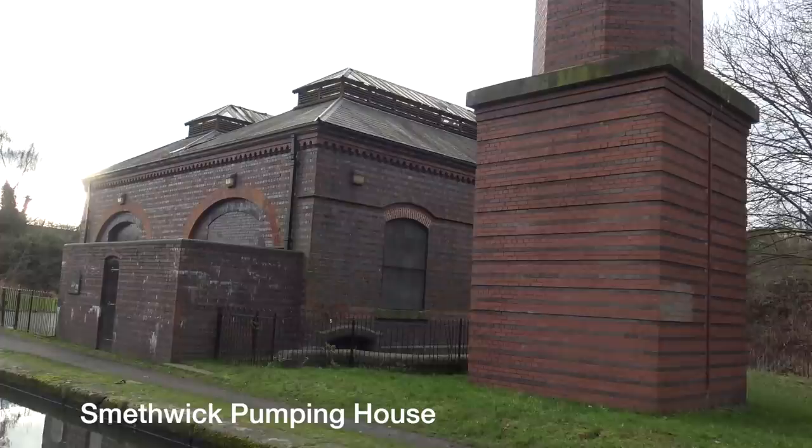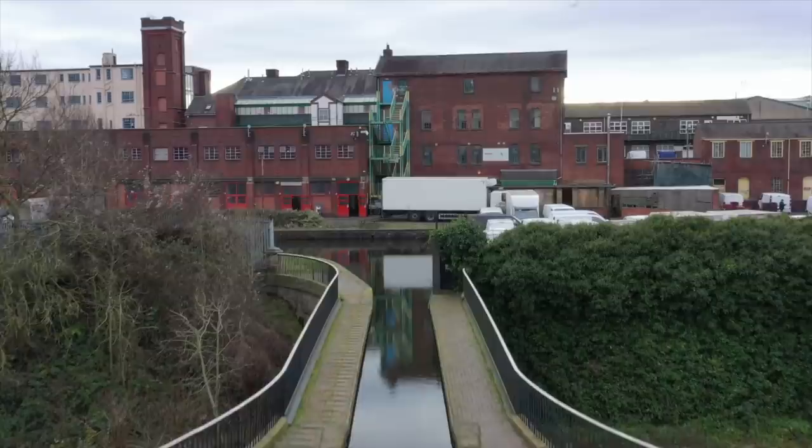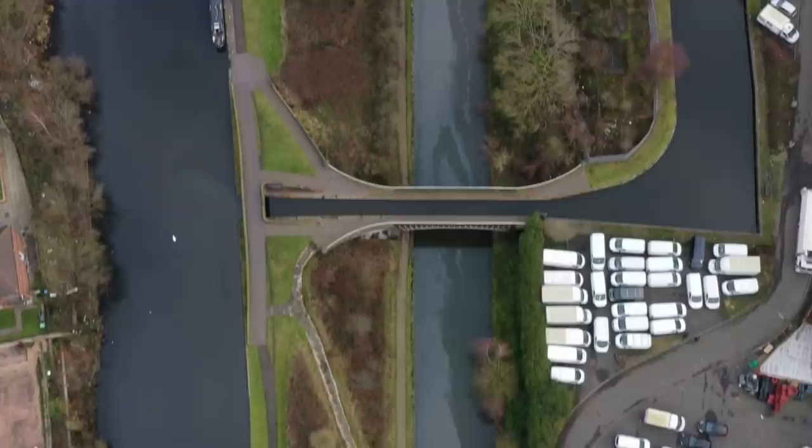As you approach Smethwick Locks, you come to Engine Arm Junction, and just under the footbridge there's this aqueduct that goes over the new mainline canal and then branches off towards the left. The aqueduct was built in 1825 by my favourite engineer, Thomas Telford. It's gorgeous. It's got these cast iron Gothic arches and columns. It's a Grade 2 listed monument.